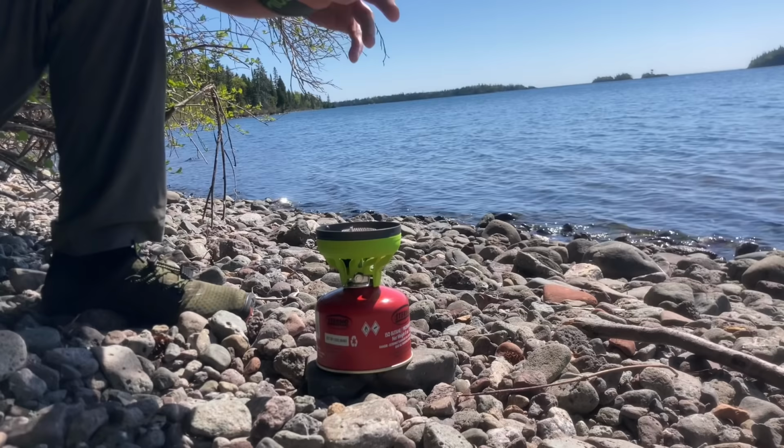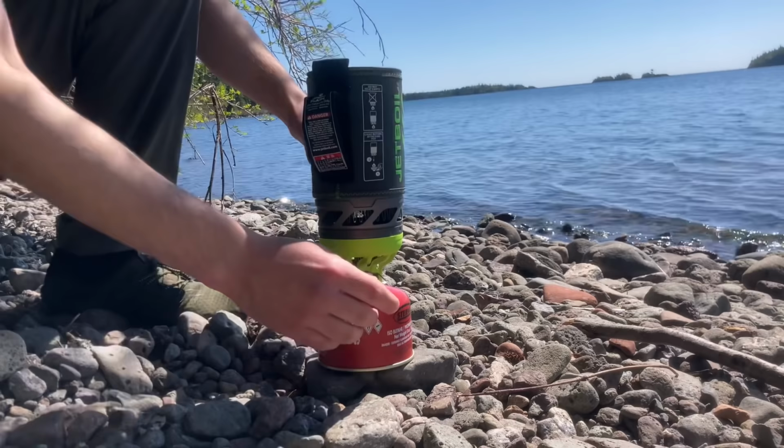Well, hello, buddy, and good morning. Time for some jitter juice before we hit the 6 mile trail to our next campsite, Eddie's Chicken Bone.